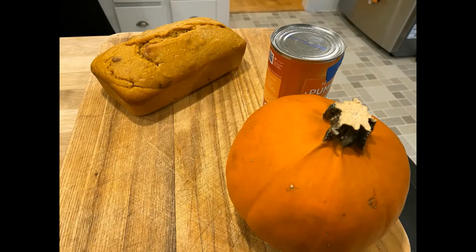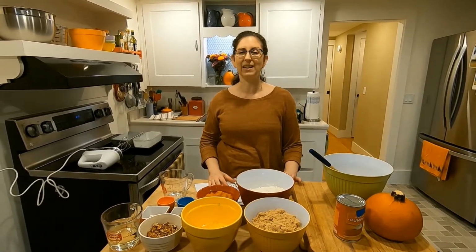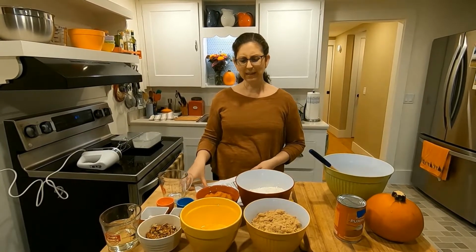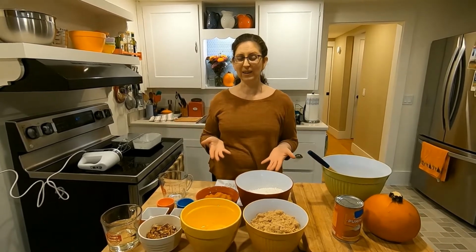We're in autumn right now, and I thought it would be really cool to work with pumpkins. This is actually a fruit. Fruit comes from the flower of a plant, whereas vegetables come from roots and leaves and the stem of a plant. So that's the difference. Let's take a look at what this recipe is going to need. We've got our ingredients all laid out here.